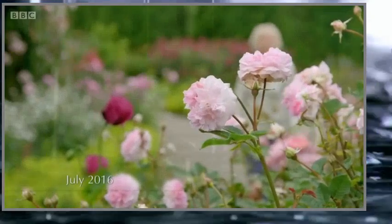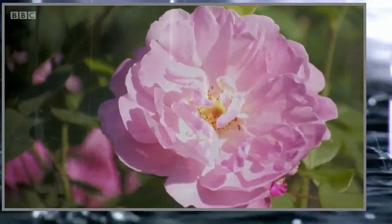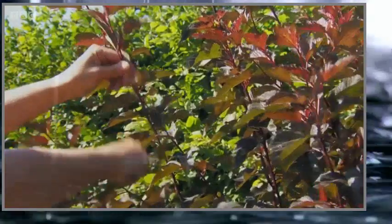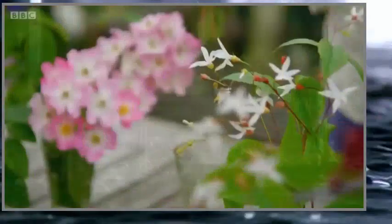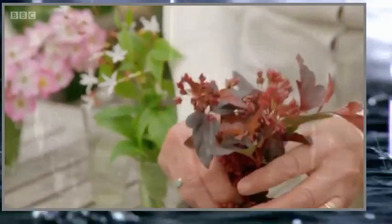Now, it's time to join Carol as she returns with her series on plant families at RHS Rosemore in Devon. And this week, she's looking at the rose family. There are over 400 plant families with more than 300,000 species. Family Rosaceae contains more than 2,500 species.